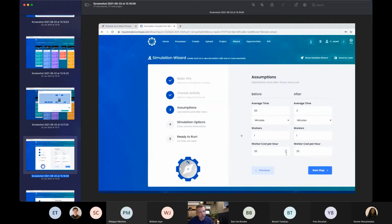And then what you give it here is the basic simulation wizard. So you have two simulation wizards that you can take. There is a basic one and an advanced one. But here with the basic one, very quickly, we chose the activity. Then we will give some assumptions, like what is the as-is and to-be situation.